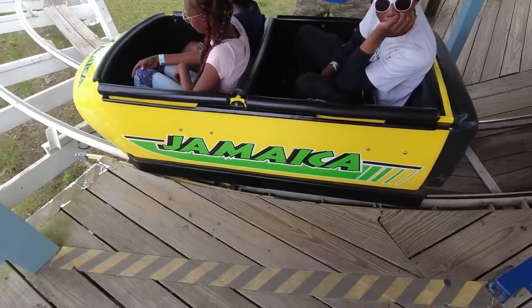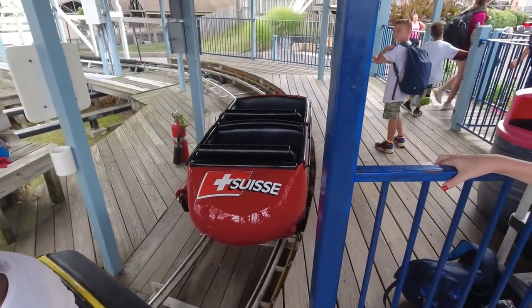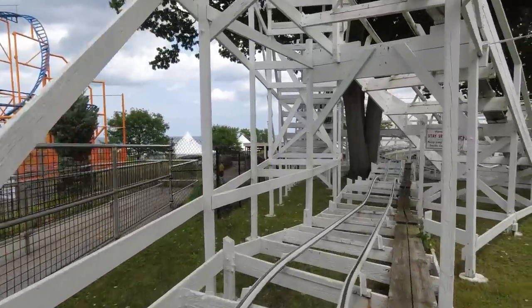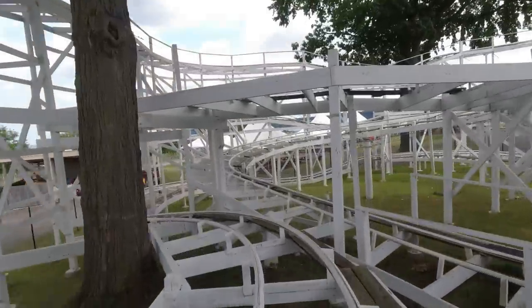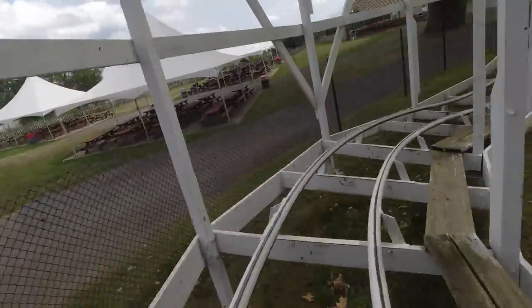There's a Jamaican bobsled right there, but it looks like we're gonna be in the Swiss bobsled. All right, here we go. On the bobsled. Looks like we got some little jumps right here. Whoop! Whoop! Yeah. All right, there we go. It's pretty fun. Pretty fun.